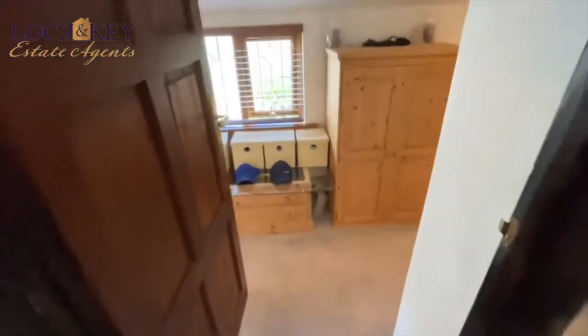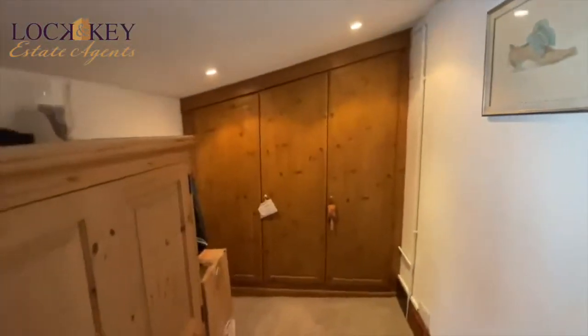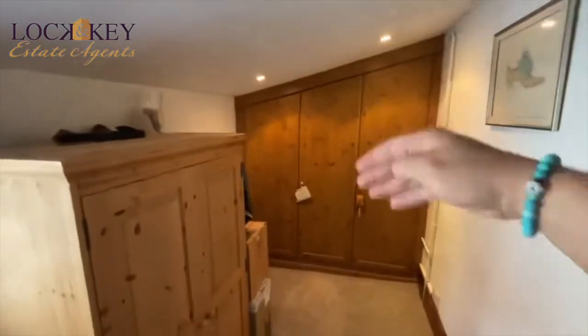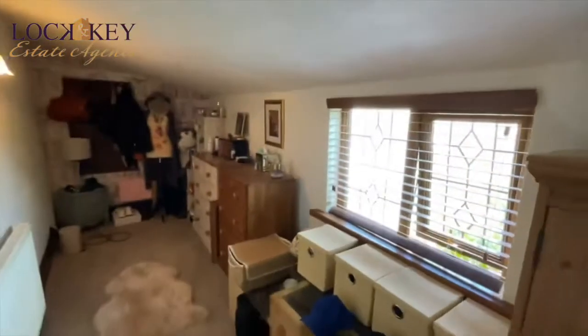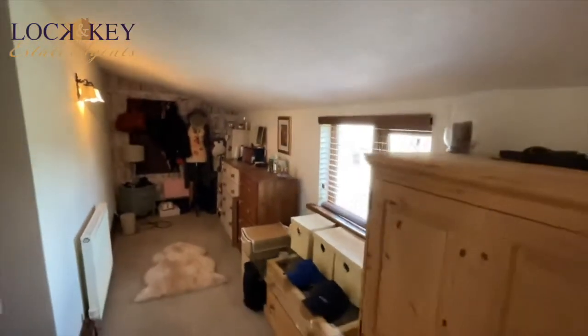Come into here, then I'm going to show you another bedroom. This one's quite long. There is some restricted head access as it slopes. Built-in furniture here. Double glazed window to that side elevation with lead panelling. It's quite a long room, but it's a very long room actually. So you could split it.